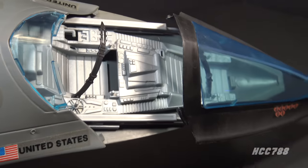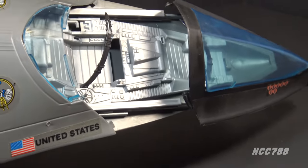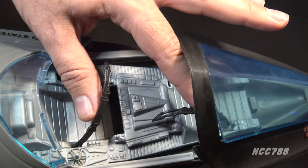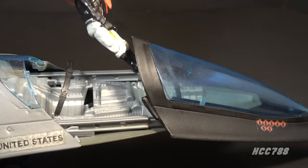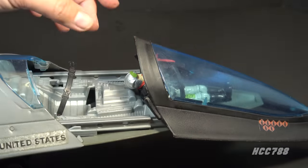Inside the cockpit, there are some nice details which are difficult to show you. This is a two-seater cockpit. Each of the two seats has a black seat belt. These were common on vehicles of this era. They're really difficult to use though, so I don't use them. You can fit GHOSTRIDER in the pilot seat in a reclined position. He does not fit in very securely without that seat belt, unfortunately.